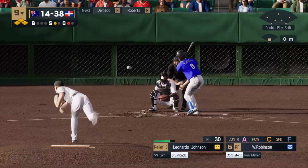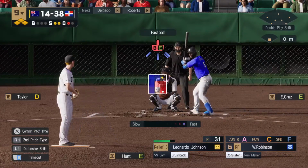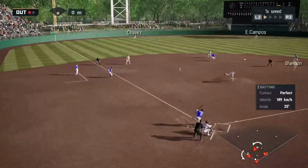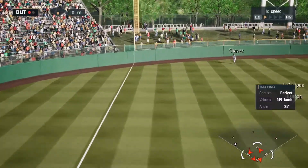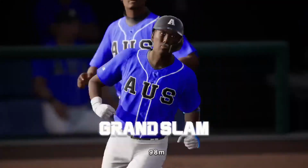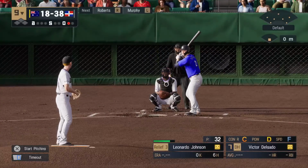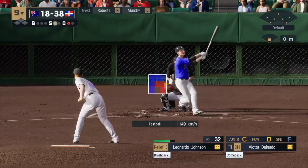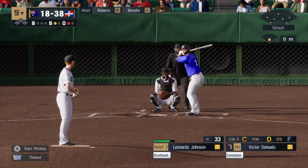Second pitch now. Swing and a miss on an upstairs fastball. Behind in the count now, 2 strikes. Down the left field line. Drives it deep. No chance. Home run. Robinson. Up now is their DH, Victor Delgado. His last appearance saw him hit a grounder to second and into a double play.